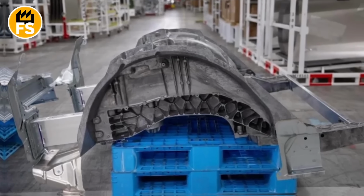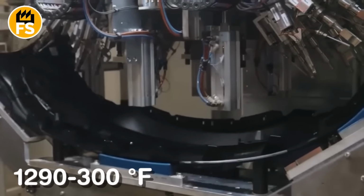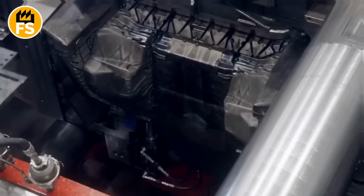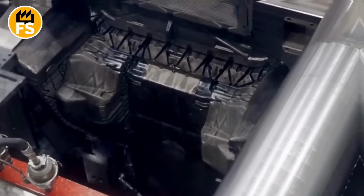The press holds pressure for 2 minutes. During this time, the aluminum completely solidifies, transforming from liquid to solid part. The temperature plummets from 1290 degrees Fahrenheit down to 300. The metal contracts, taking its final shape under the watchful eye of sensors monitoring every millimeter of the process.